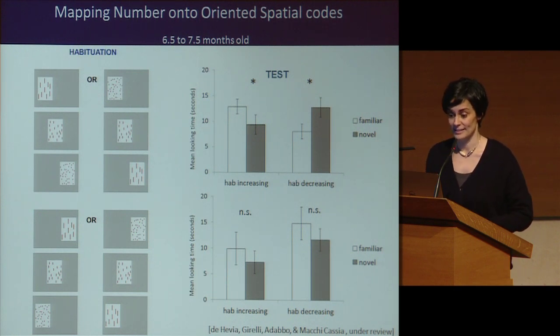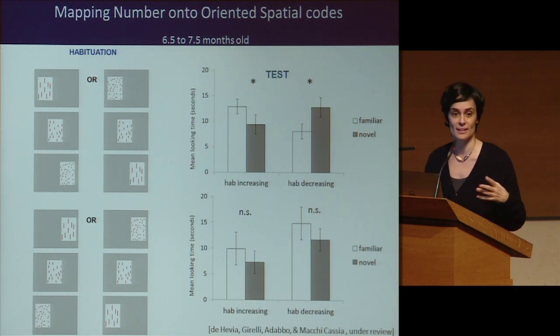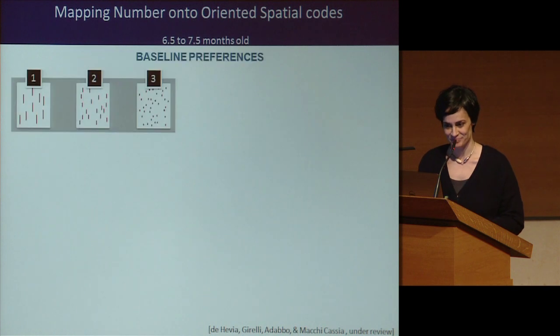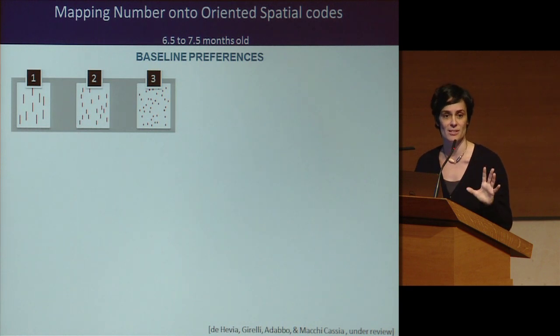So I think that these data, at least these ones, are consistent with the idea that there might be a baseline preference for an increase in left to right oriented sequences. This is what we tested next. In this experiment, we are just measuring baseline preference. So we are not habituating infants to anything. We are just showing them a series of trials and measuring the looking time towards them.